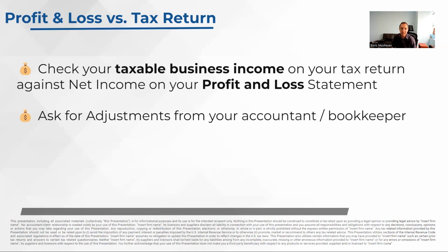You always want to audit your taxable income against your profit and loss and bring it up to your accountant's attention. Be like, hey, why is my taxable income different than the net income reported on the profit and loss? Question, find out, and you'll be surprised with the answer that you will be getting. Sometimes accountants disallow certain expenses because they assume that that is a personal expense.